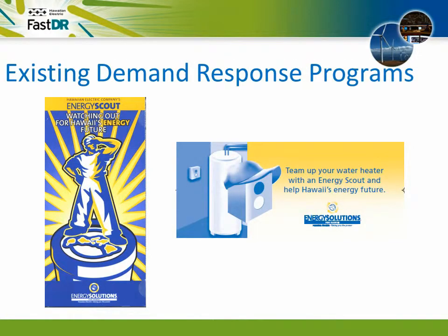Hawaiian Electric already has two demand response programs, Energy Scout for homes and Energy Scout for business. With Energy Scout for the home, customers allow us to turn off water heaters or air conditioners for brief periods using a sort of pager system. Residential customers who participate get a credit on their bills every month, whether or not we need to turn off their equipment. Some businesses are already signed up for Energy Scout for business.